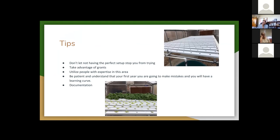Also, make sure you take advantage of grants, whether it's Perkins or other grant opportunities. Utilize people with expertise in this area. As I mentioned before, I don't have a green thumb. I'm an animal science gal. So this has been an adventure and a learning opportunity for me as well as my students.